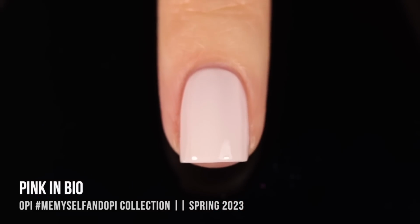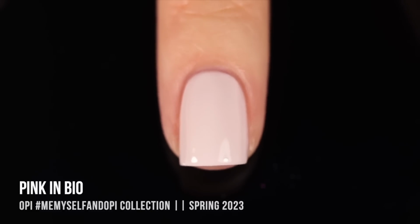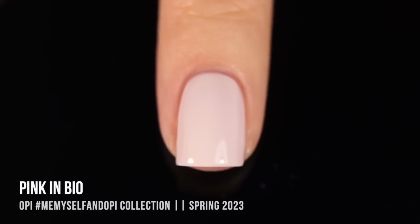It's this super soft color, and I feel like this is the type of shade that I reach for when I want a white manicure but I don't want it to look like white out on my nails. I'll just go for this like slightly off-white kind of color, and I think it's just gorgeous. The formula is super easy to work with and it's very smooth and self-leveling.